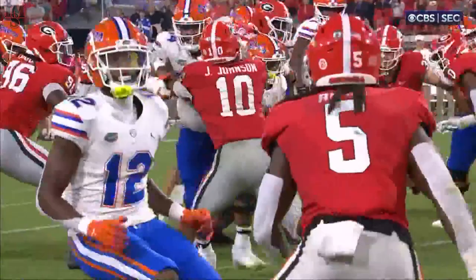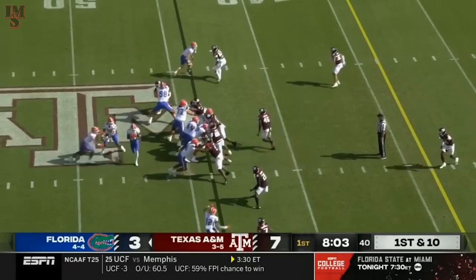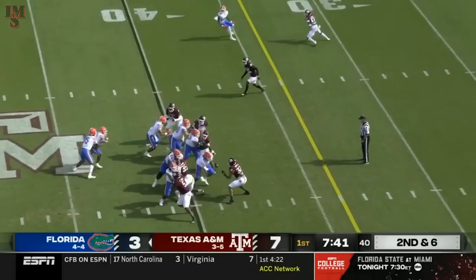Hands it off. A gaping hole up the middle. Etienne. They fake the jet sweep. Richardson hands it off to Etienne. A version of him is going to show up today. Oh, okay. That's what it was. Etienne showed up. Nice cutback and makes it.